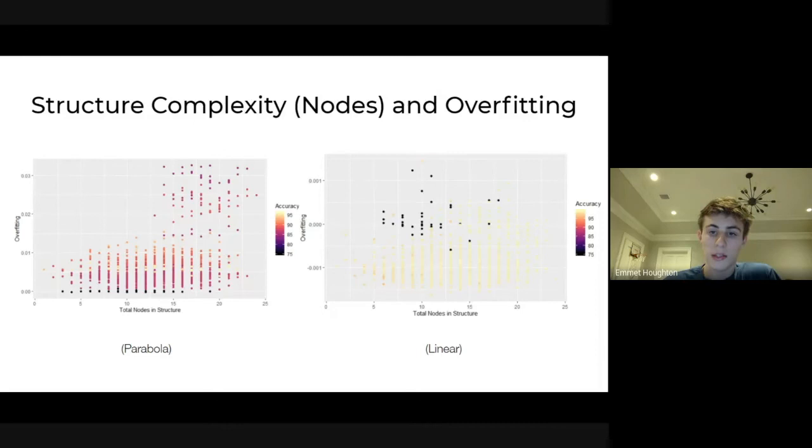So we can see in the linear data set, most of the structures performed extremely strongly, which is expected considering how simple the data set was. And also, as you'll notice by the values on the y-axis, which is overfitting, there was basically no overfitting because there was no noise in this data set. And the neural network did not have the opportunity to overanalyze this noise and overfit to the data set. There are a few exceptions to the high accuracies, which are the black points on the graph, which are basically caused by reasons that were explained in the previous slide.